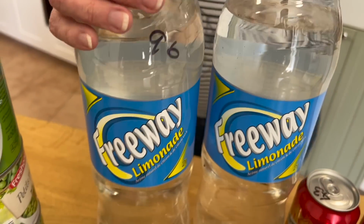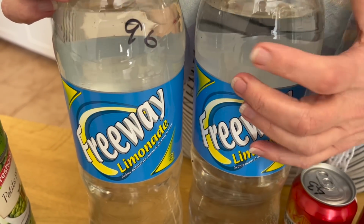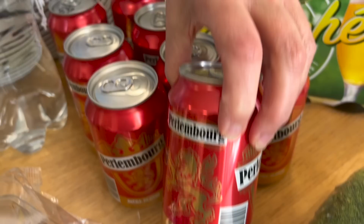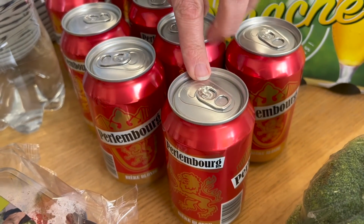So let's come back up to here. We've got 2 very big bottles of lemonade. These were 96 cents each. And that goes with these. This is lager, beer, and these were 43 cents each.